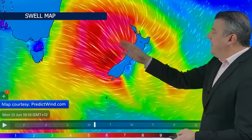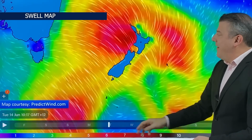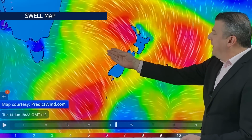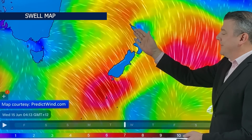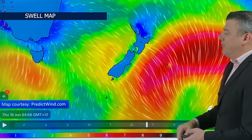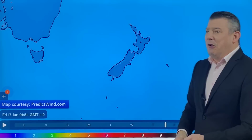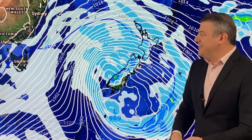Now here is the swell map coming in from predictwind.com. This is showing you Sunday night going now into Monday, and these swells coming through 6-7 metres. So these are really big waves and swells coming into the western side. And then around Wednesday, there's another surge down here in the south, and it takes right through until Thursday of next week for things to finally calm down. So you can see those maps over at Predict Wind.